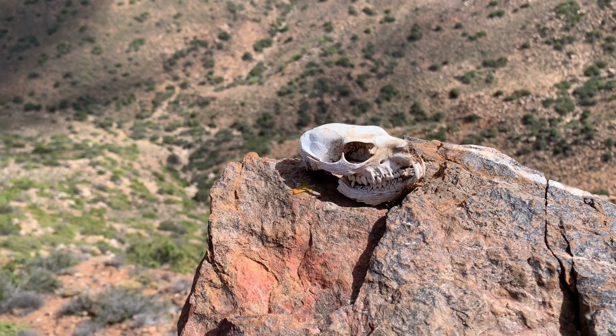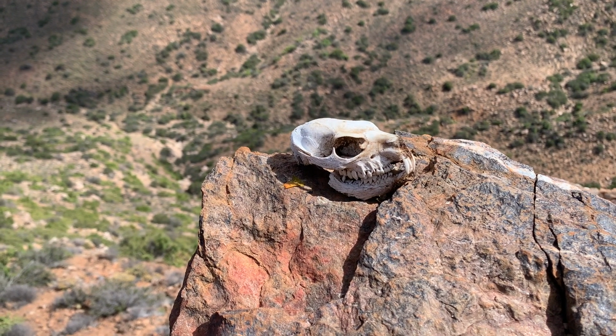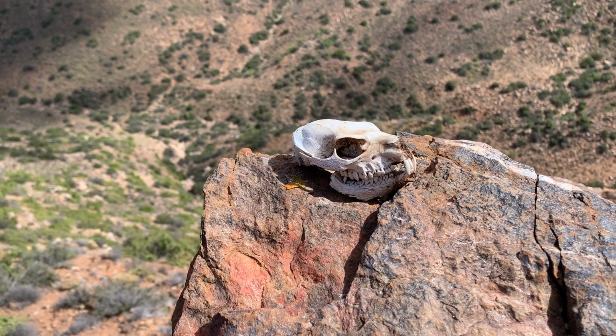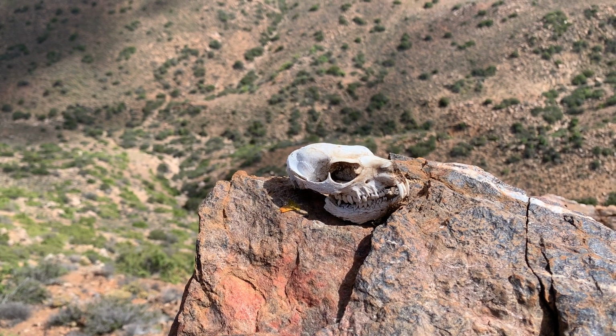Here's a small skull that I picked up along the trail. I think it belongs to a dassie. Some other names for them are rock rabbit, or the scientific name is a hyrax.